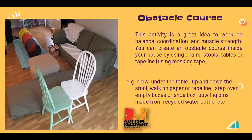Or let's say you can jump on the mat 3 times and then crawl under, things like that. This is also where you can incorporate some activities. Meaning, let's say, for example, your child is good with puzzles, because sometimes the child would not know, so how many times do I need to do it? How many times do I need to do the obstacle course? Do I need to do it 5 times, 3 times?